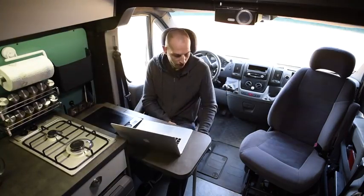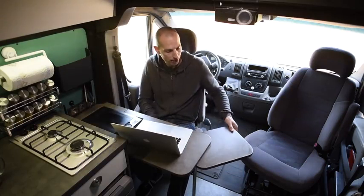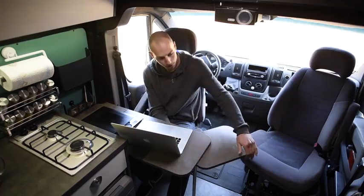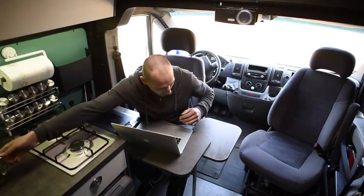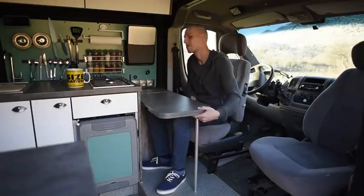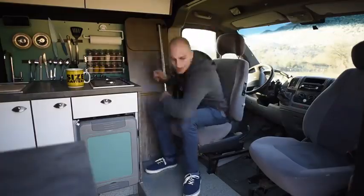I also designed a little extension here for Margaret. So when we eat together, she's a little bit closer and she can have her plate. Also, it has another position for me. So now I have an extended table for my snacks, for my drinks. It just can't be better.